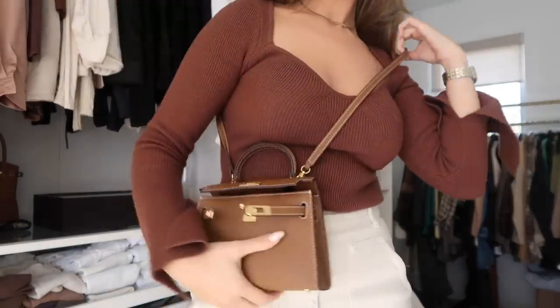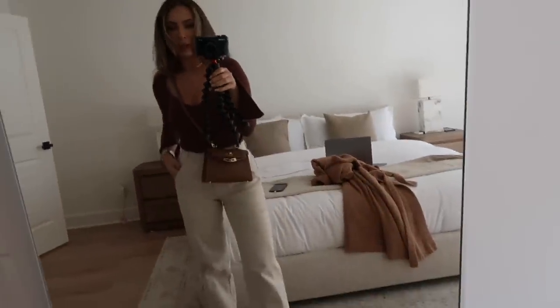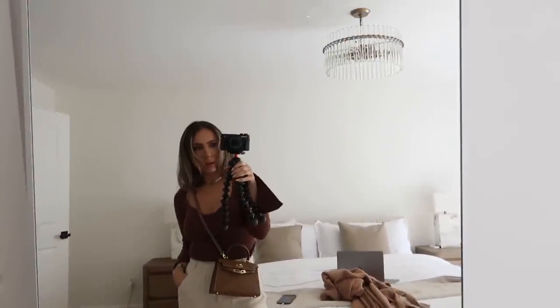Does this go with my outfit? It's my new Lillian Bean bag. Look, you close it, no one knows it's not a Kelly. Who's going to know? Who's going to know?